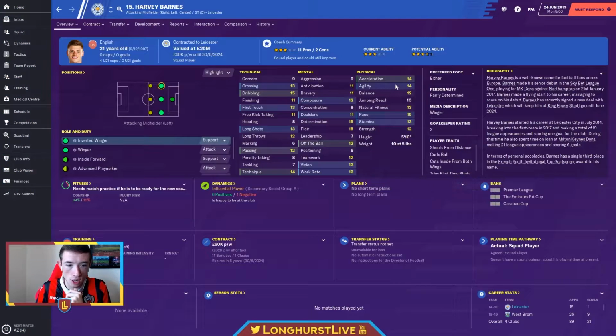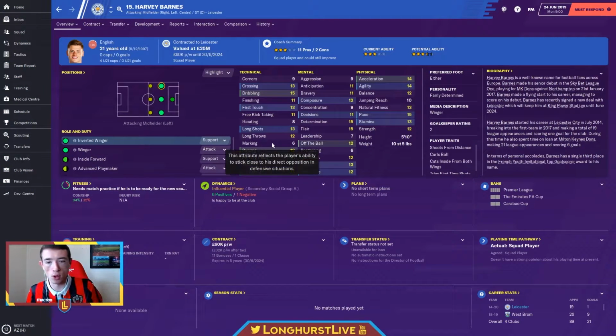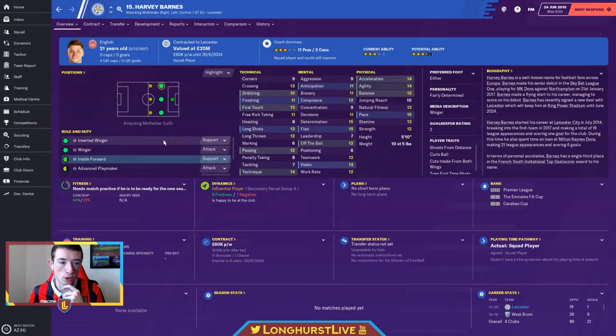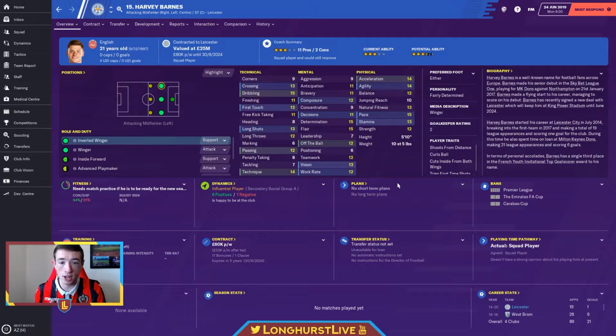On the left-hand side, Harvey Barnes. We've gone for an inverted winger support. I've not used this role much. He's 4.5-star potential, 21 years old. Great dribbling, great crossing. I haven't gone inside forward because he can't really finish. So we've gone for inverted winger because his crossing is better than his finishing. Pace is really good, actually. Pace is very good. Decision-making lacks, but can improve that.